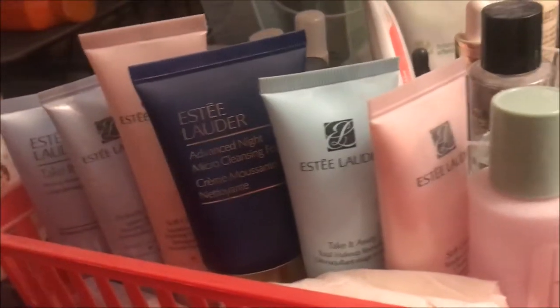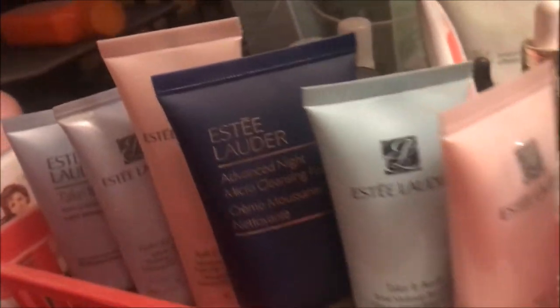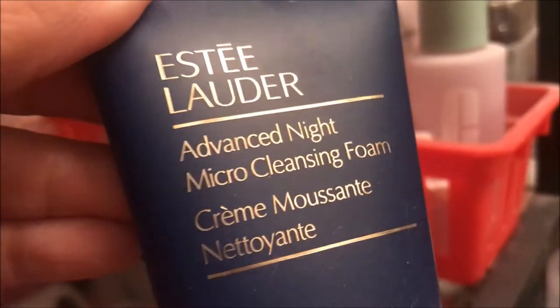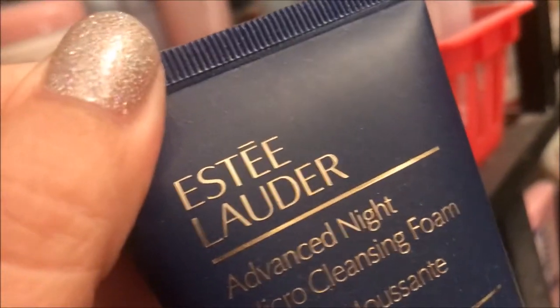Keep watching. To minimize the time that I'm using to film today, I'm gonna skip the part when I clean my face, but I'm using this from Estee Lauder. I have a selection here to clean my face, so I'm gonna use this. Even if the day is advanced, Night Micro Cleansing Foam, I love this, and I love so much how this smells. So yeah, I'm gonna be using this to clean my face.